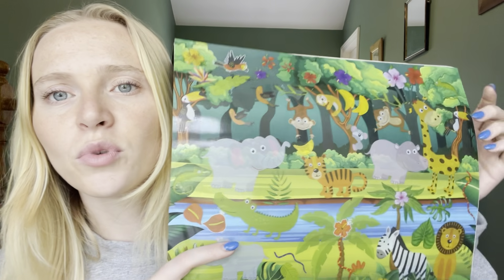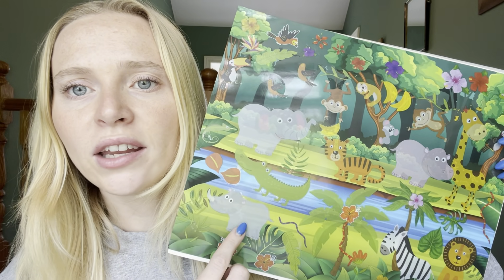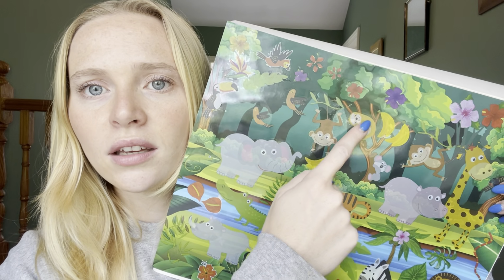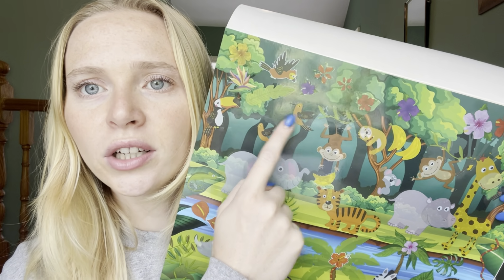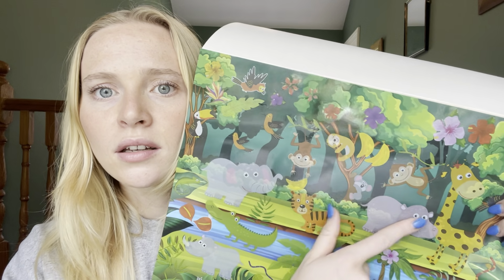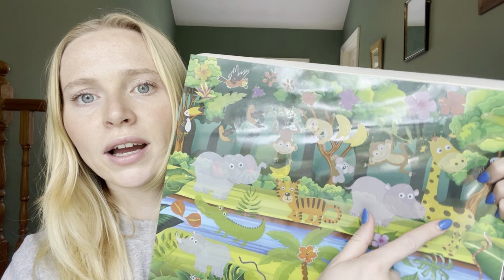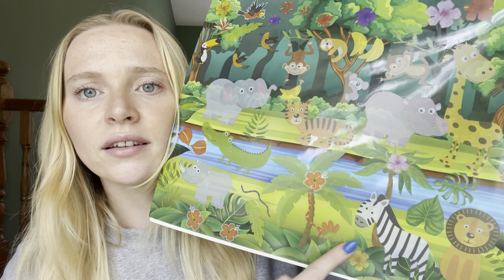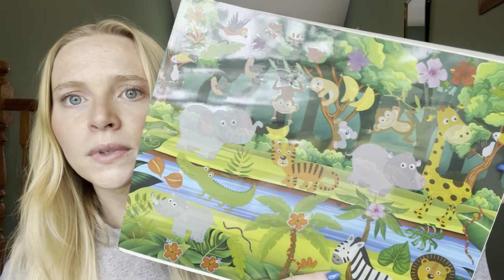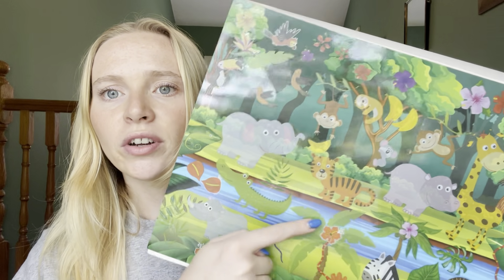Also quickly, some more animals. Rhino, crocodile, elephant, monkey, sloth, birds, toucan, parrot, hippo, giraffe, lion, zebra, river. That is all of the English that you are going to learn this week with me.